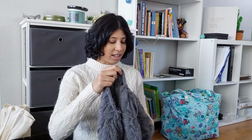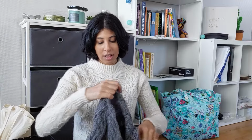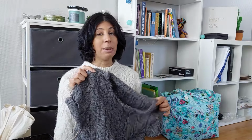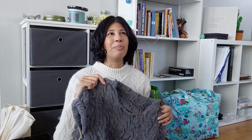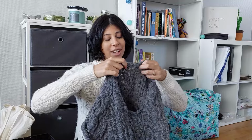I'm making this saddle shoulder top-down cable sweater for my husband Kevin, and it's in Drops Nord, and I'm using very, very small knitting needles to do this. I think they're very small. I think I'm getting a new perspective now of what small knitting needles are now that I'm doing baby garments. But these are 3.5 millimeter needles. So yeah, it's taken a bit.